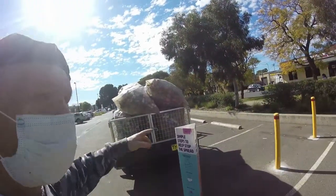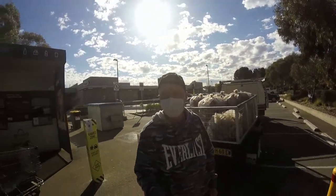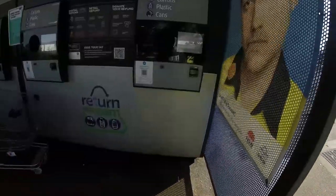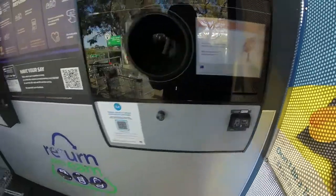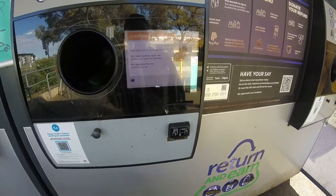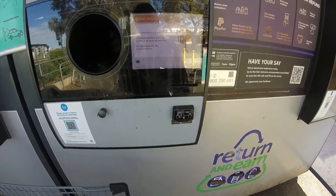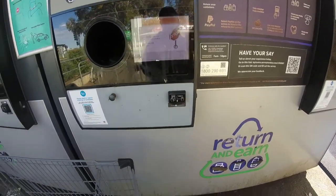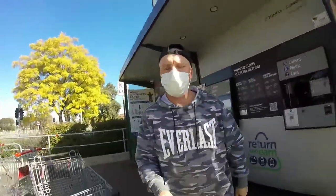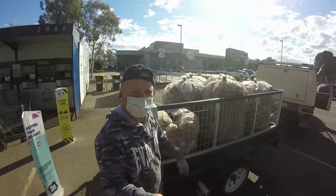So yeah, we're going to unload this now. Right, we've got to go and distribute this somewhere else. Machine's full. It just tells you straight out, stop, not working. That's that one, and that's that one. This machine is currently full, and our hard working team will empty it as soon as possible. We apologize for the inconvenience. That's what it says. So we're going to another one that we have in town, and we'll try and put this through, as long as it's not full too.